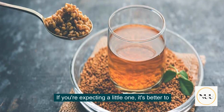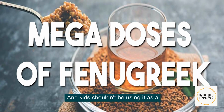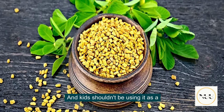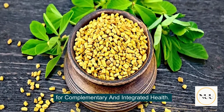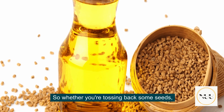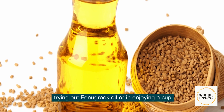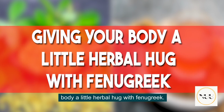If you're expecting a little one, it's better to steer clear of mega doses of fenugreek. And kids shouldn't be using it as a supplement either, says the National Center for Complementary and Integrative Health. So, whether you're tossing back some seeds, trying out fenugreek oil, or enjoying a cup of fenugreek tea, know that you're giving your body a little herbal hug with fenugreek.